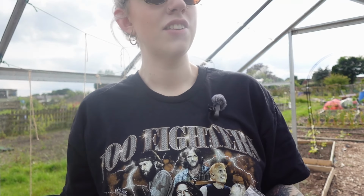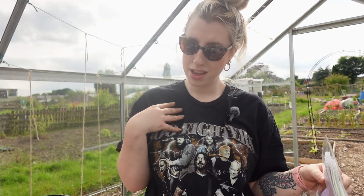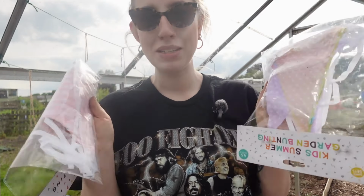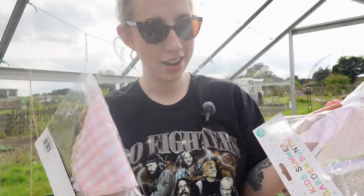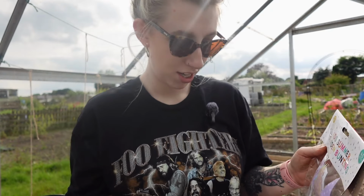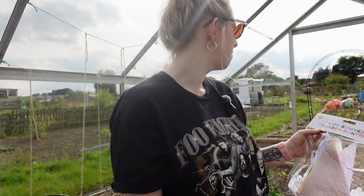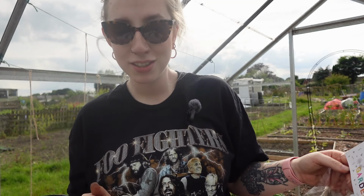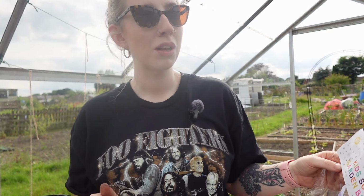I'm going to do something entirely unnecessary. But, well, it's not unnecessary. It's necessary to me and my happiness. I'm going to put some bunting up. I went to the pound shop the other day. Got some bunting. And it's for kids. Debatable. But I'm going to put it up across the arches and bring some happy colourfulness to the plot. I think I'm the only plot with bunting.